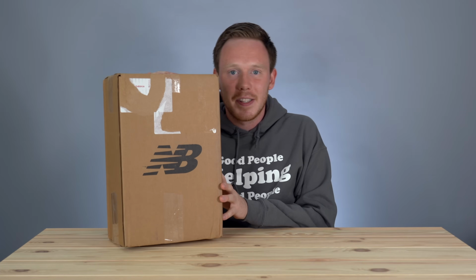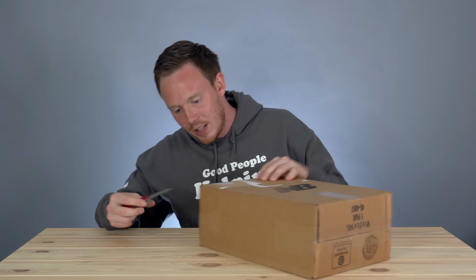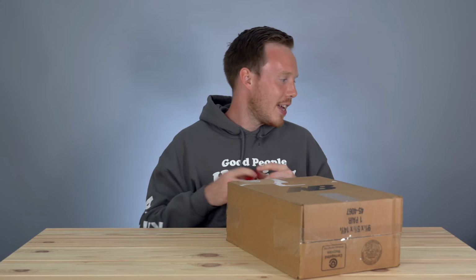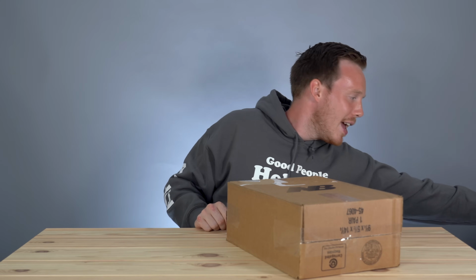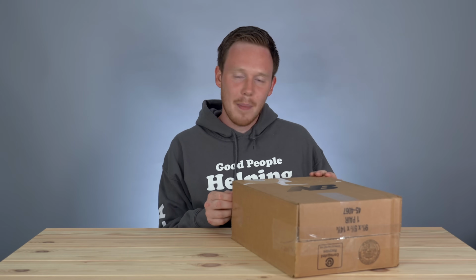So the next box, as you can tell from the front of it, is from New Balance. This is one of their new FuelCell models, and they've actually updated their FuelCell midsole technology. So I'm really excited to try it, especially when I'm running, because that's something I've been getting a lot more into. And it's something that I don't know a huge amount about. I'm definitely more of an amateur runner.